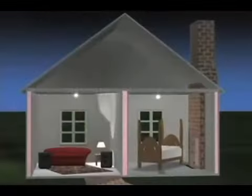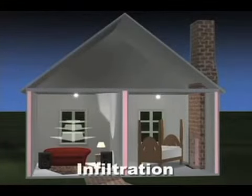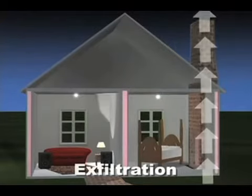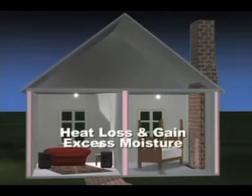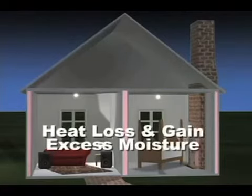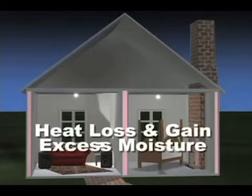A third issue that affects insulation is air leakage. Movement of unconditioned outside air to the inside, infiltration, or loss of interior conditioned air to the outside, exfiltration. Both heat energy and moisture travel with this air movement. Thus, air leakage promotes heat loss and gain, as well as excess moisture, affecting occupant comfort and putting additional loads on the heating and cooling system.